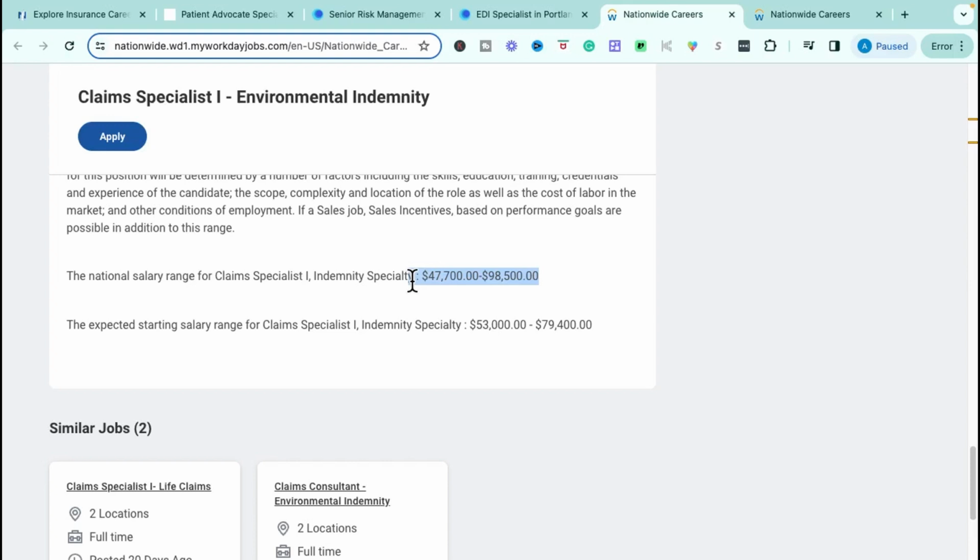You may have to travel here and there for claims, but you can schedule it based around your own schedule, so really great job.